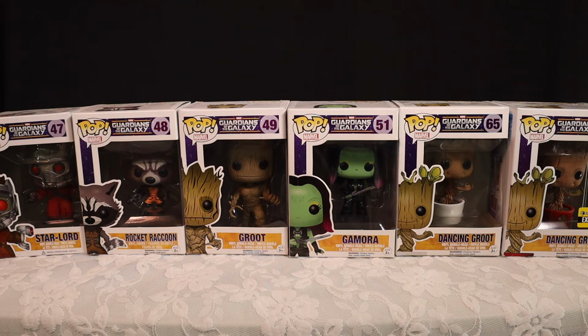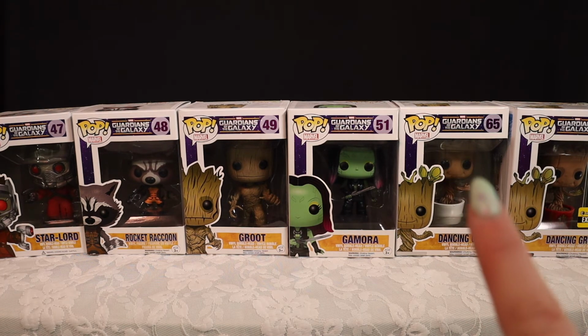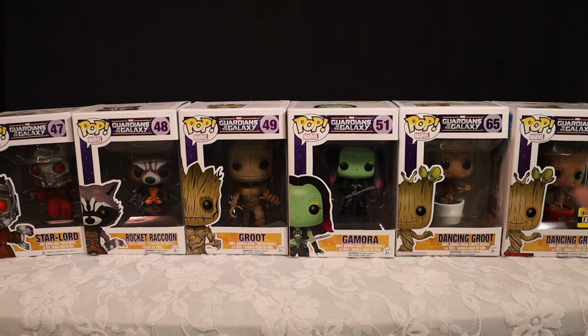Okay, we have the first Guardians movie. I have all but two of them, which is pretty neat. My favorite is definitely the exclusive dancing Groot in his little pot over here because it's red, and I think he's cuter than the regular one. His face is just nicer and he's smaller. I would probably try to finish this one off, only because there's only two left: Drax and one other Star-Lord. How hard could that really be to get my little grubby paws on? And then I would have this entire line. So it's something I keep my eyes out for. One day I'll find them.